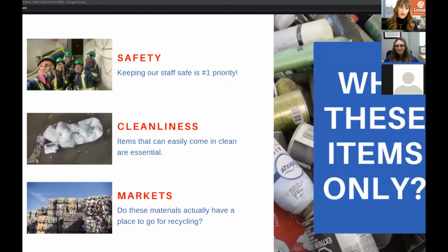Something we get asked all the time is why? Why are we only accepting those materials? And there are a couple really clear reasons here. Safety. Safety is our #1 priority when it comes to sorting all these materials, okay? That picture right there is of some of my amazing coworkers who unfortunately every day have to wear abrasion-proof gloves to protect themselves from dirty needles coming across the line, knives, chainsaws, axes, all sorts of dangerous things that are being put in recycling carts that don't belong.